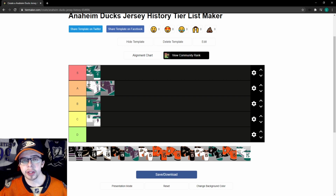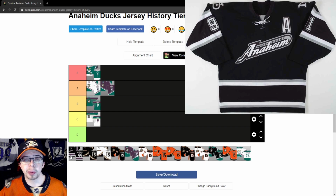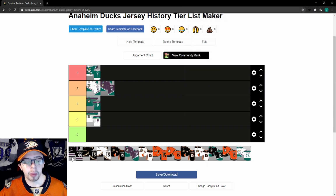Next up is the 2003 third jersey. And like I said before, I'm not a huge fan of word marks. I don't usually like word marks, but this one here I don't mind. Now, I'm not sure if it's just because this is a hard jersey to find. It is quite a rare jersey, and when you do find it, it's usually fairly expensive. So I don't know if that makes it a little bit nicer for me, just because I kind of wanted it a little bit more because it is a rare jersey.